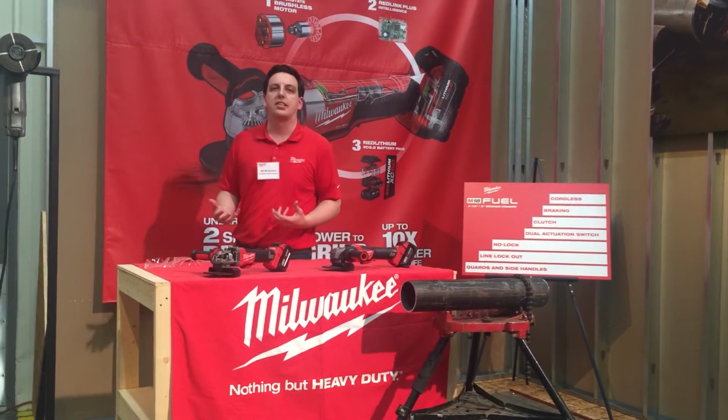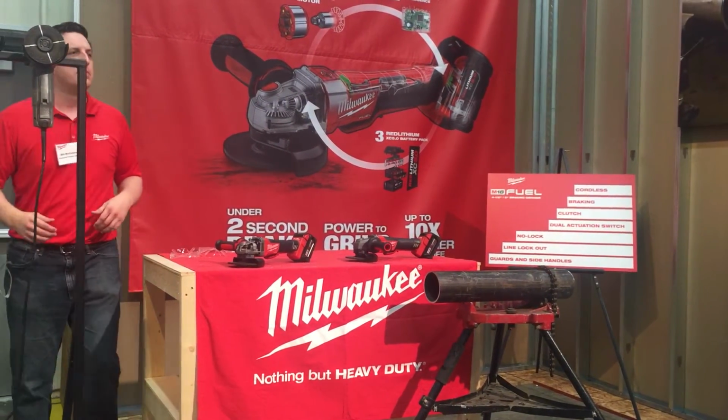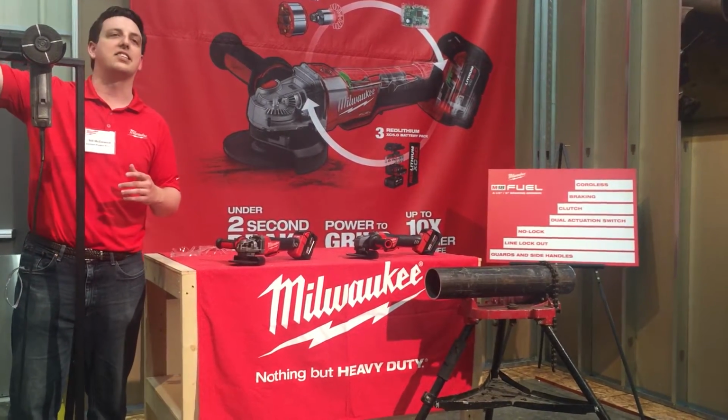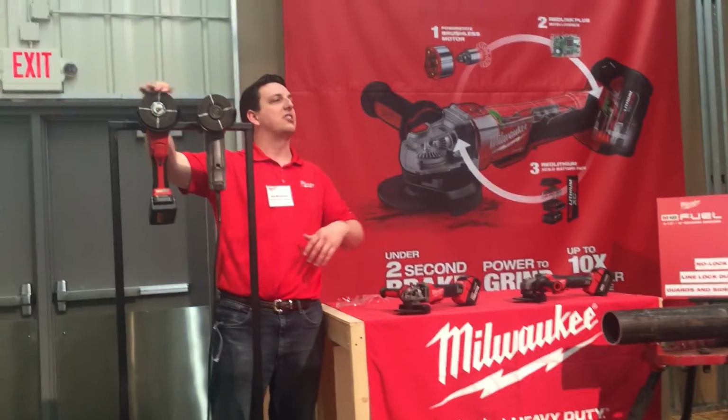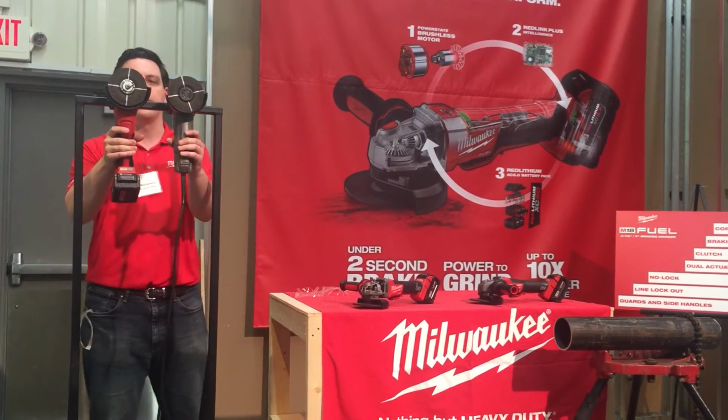You know, a lot of people are asking us, what is braking? What does that do for the tool? The simplest way I can explain it to you is braking is a feature that will take the accessory that's in this tool and slow it down to a stop extremely quickly. And I'll show you what that looks like here.